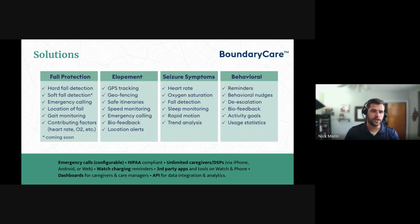So we do hard fall detection, we do emergency calling, we do gait monitoring, we look at biometrics like heart rate, O2 stats, heart rhythm. We do sleep monitoring. We monitor for rapid muscle movement with seizure-like symptoms. We can do activity tracking, so steps, calories burned, etc. We have a very robust GPS tracking system in the watch. You can actually build geofences. We call them safe zones around homes, schools, workplaces, any place that an individual is staying at and you want to know if they leave. We do safe itineraries. So if you have a high-functioning individual that gets on a bus every day and goes to school, or gets on a bus and goes to work, you can set up a safe itinerary, almost like a path, to make sure that they get from point A to point B at the right time.